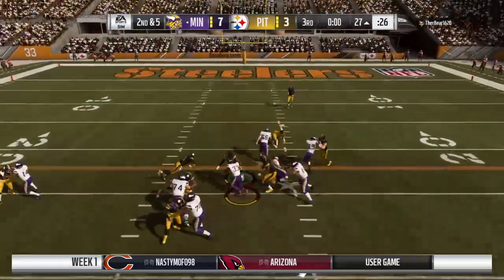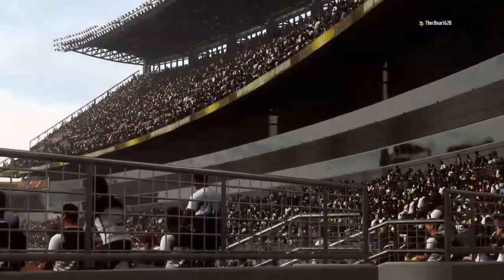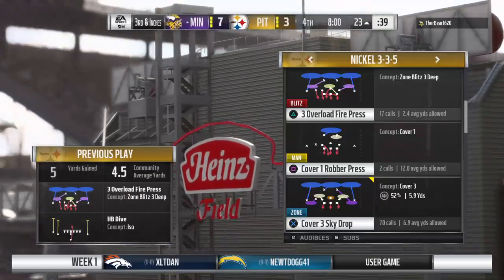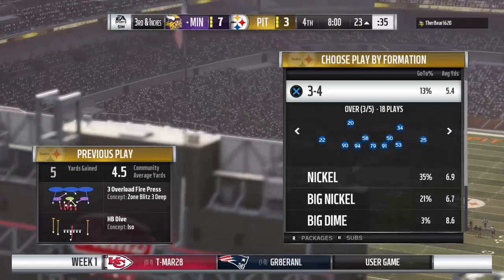Cook. And he'll go down, and that will do it for the 3rd quarter of action. Back now in Pittsburgh. It's the Vikings in possession of the football and the lead. They'll be looking to add to that total as we begin quarter number 4.